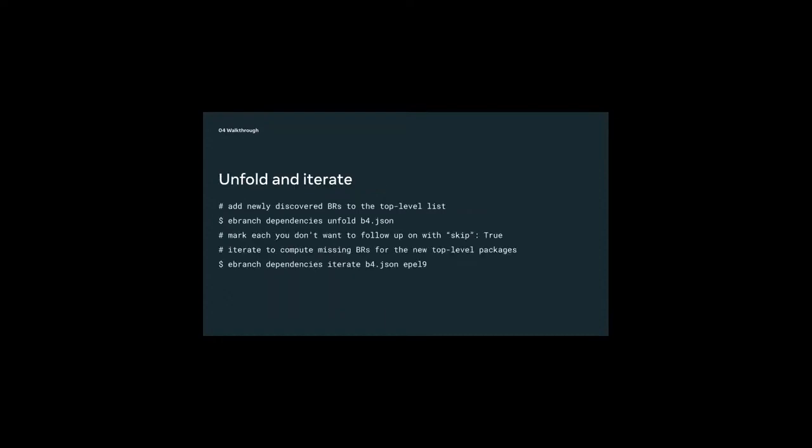In case your dependencies themselves have dependencies, what you can do is unfold and say, hey, the dependencies that I found, I want to now do the calculation for them. And you can clean up and say, oh, actually I know this dependency is already available. Say it's already part of your side tag, but you have not actually released it yet. You can prune the new list, and then you can do an iteration to compute the missing dependencies for any new dependency you have, and eventually you get a stable state, and there's no new dependency to discover.